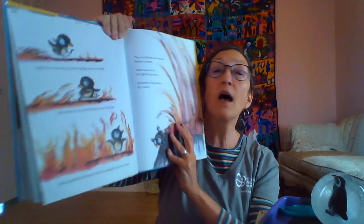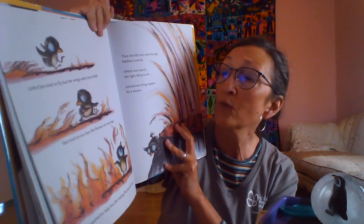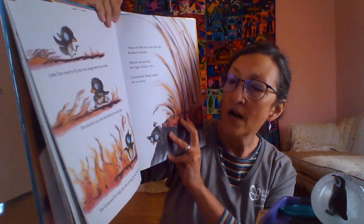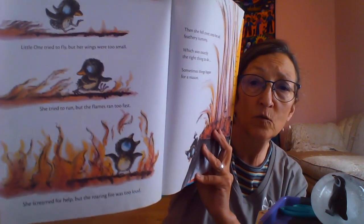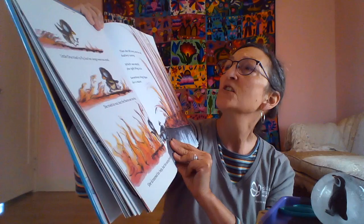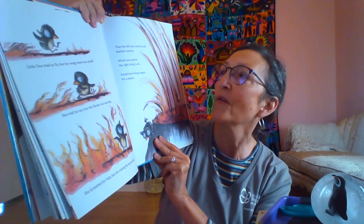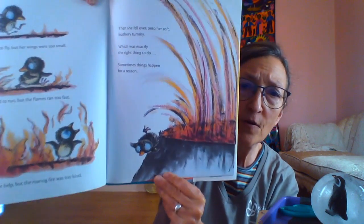Little one tried to fly, but her wings were too small. She tried to run, but the flames ran too fast. She screamed for help, but the roaring fire was too loud. Then she fell over onto her soft, feathery tummy, which was exactly the right thing to do. Sometimes things happen for a reason.